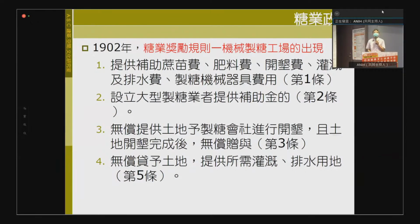So going back to what I was saying, at the turn of the century, why were there so many refineries being set up in the western part of Taiwan? In fact, in 1902, the sugar industry incentive regulations were launched. This was during the Japanese colonial period.